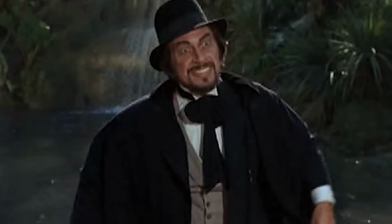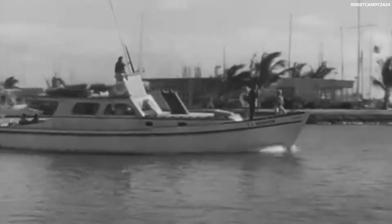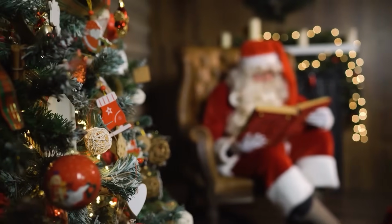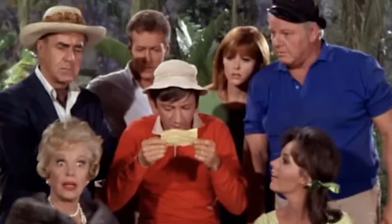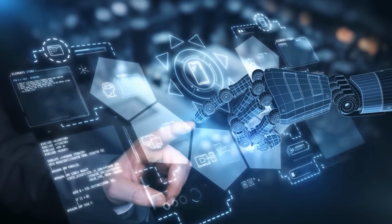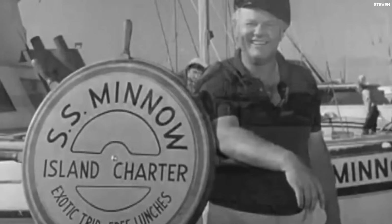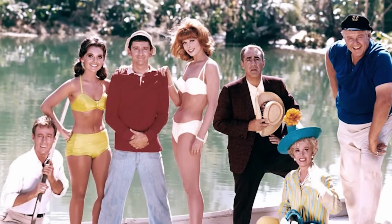Mad scientists build secret laboratories there. Pilots crash land. Movie producers arrive by boat. And one time, Santa Claus shows up. Not kidding. They receive love letters, newspaper clippings, and even radio broadcasts with perfect clarity. They have functioning technology and hold elaborate parties. At one point, they even host a film festival. And still, no rescue?